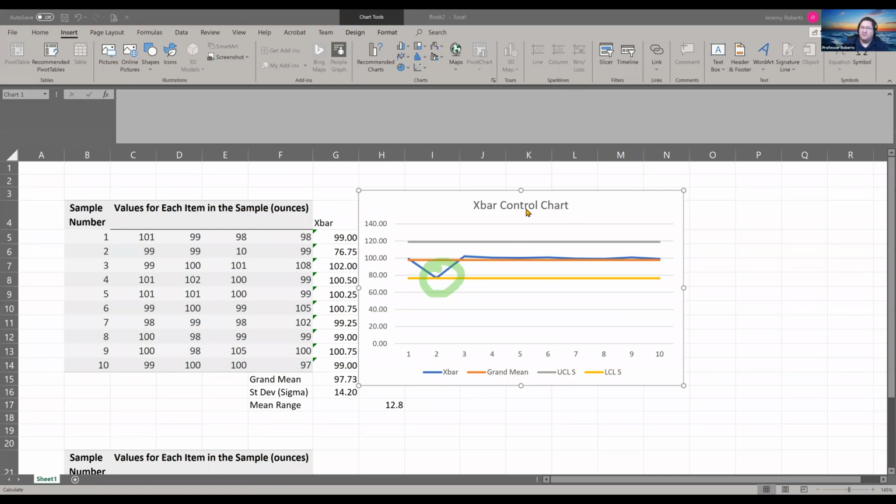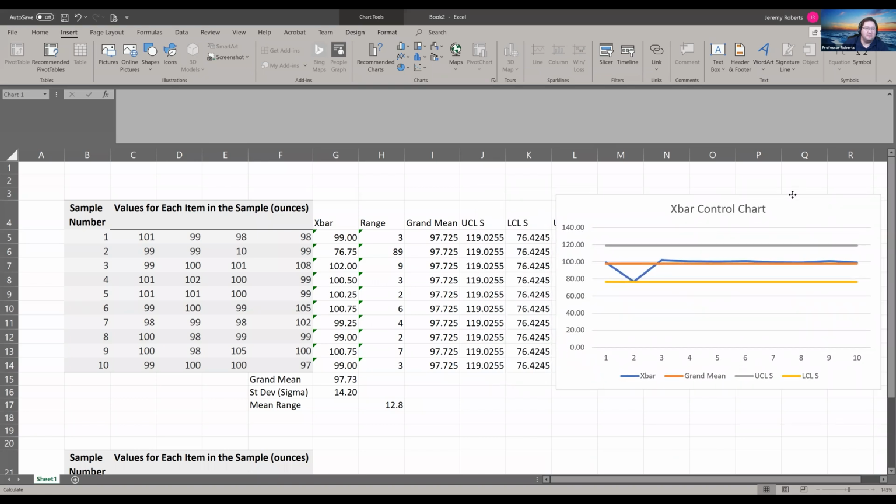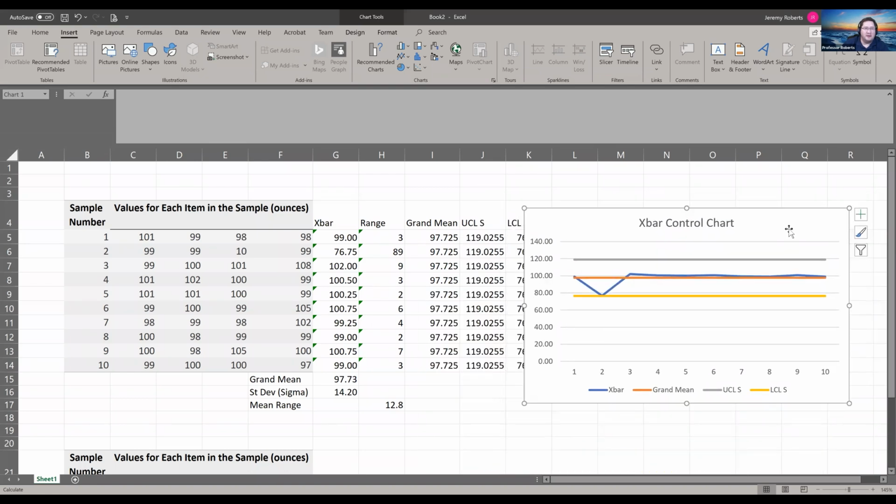So we've made one X-bar control chart. Let me clear this. I'm just going to move that out of the way. You guys need to have it for your homework. I'm going to delete it because I don't have enough screen space to show you how to do the next set. All right.